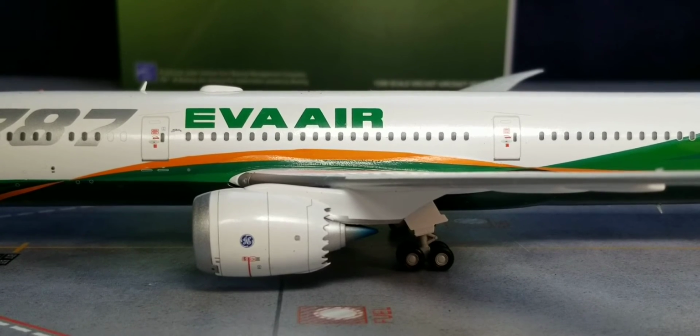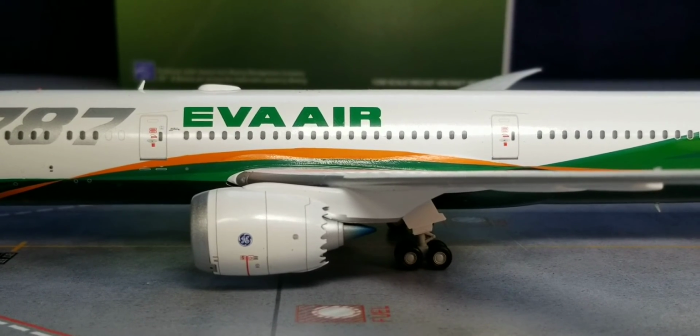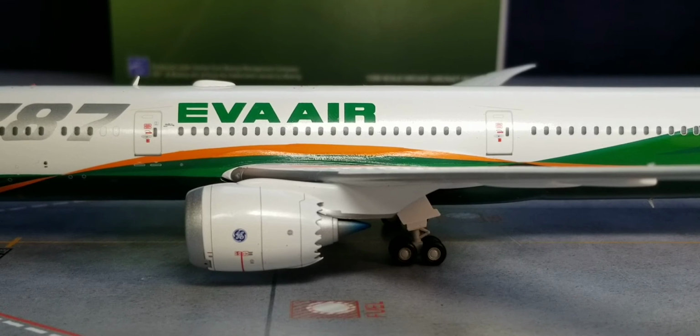Now you're looking at the center of the aircraft, where you see the Eva Air billboard title that sits above the windows. The name Eva was created from the first 2 letters of Evergreen combined with the first 3 letters of Airways.